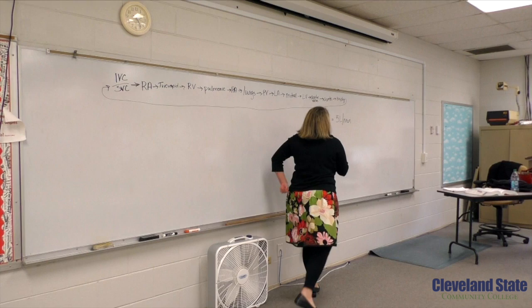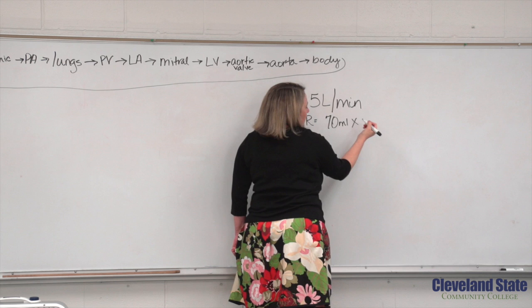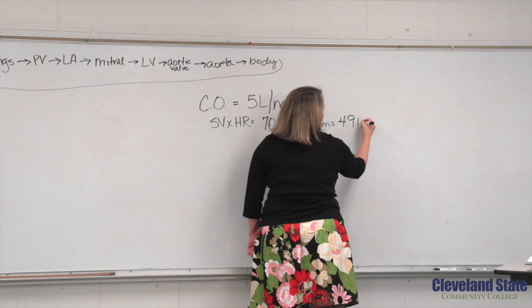How do you get a cardiac output? Stroke volume is what, like 70? Yes. Times 70 beats per minute equals? So we'll round it to 4.9 liters per minute, roughly.